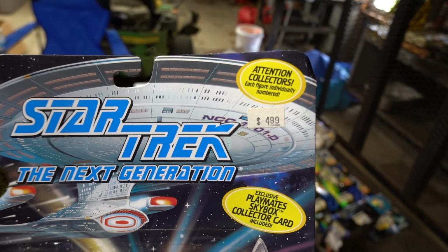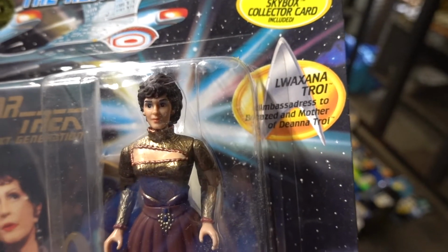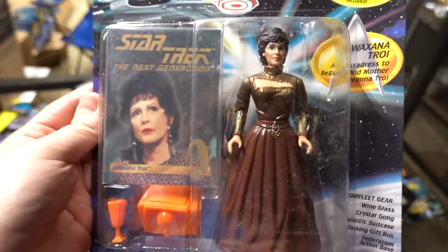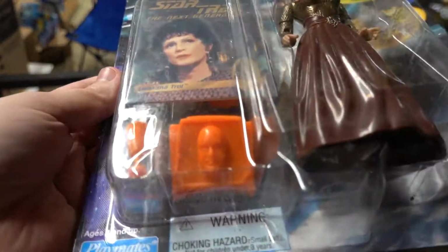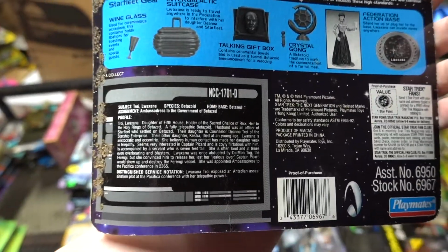Attention collectors, each figure individually numbered. I cannot remember for the life of me how you say that. Loaxana? But oh, I remember getting her out of my case. I remember her little stuff there. The accessories were like awesome.